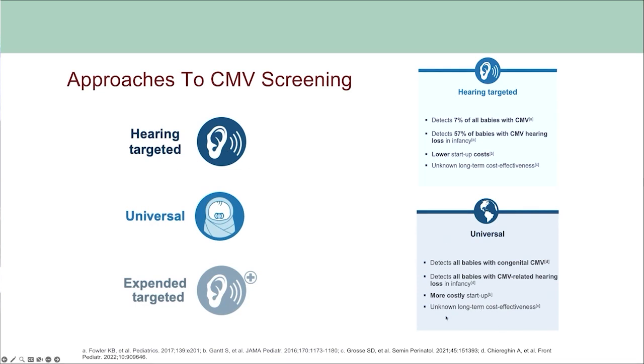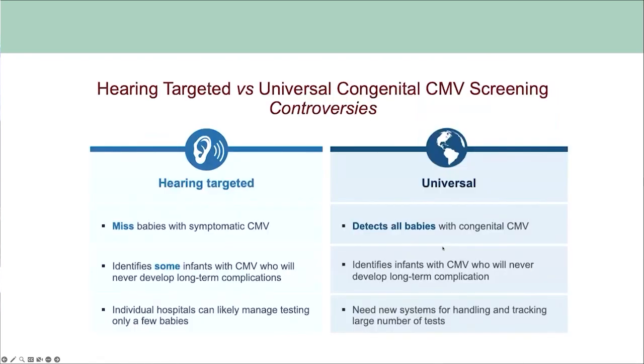So how do you do universal screening? You need a good test that can reliably identify the diagnosis. And so this is a controversy in the field. How do we identify this?